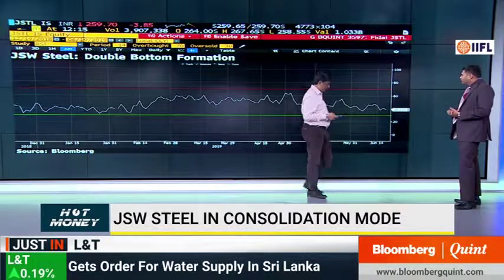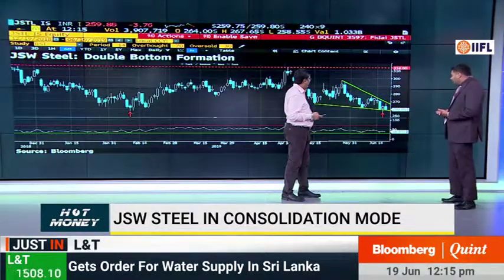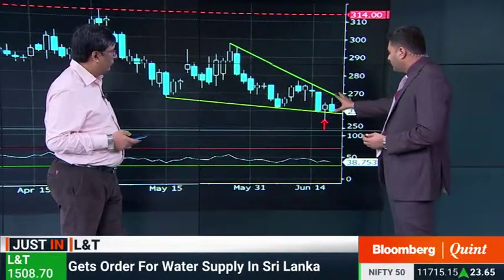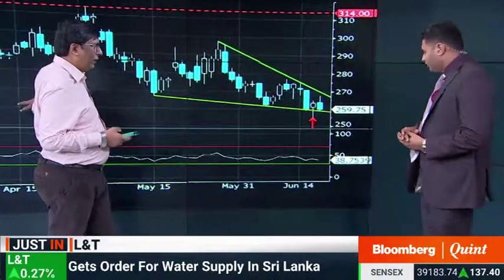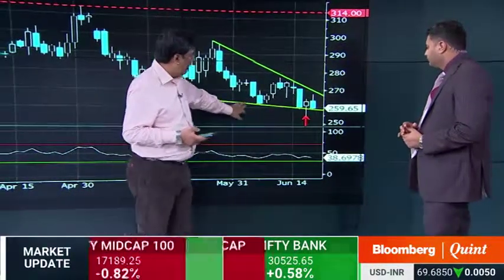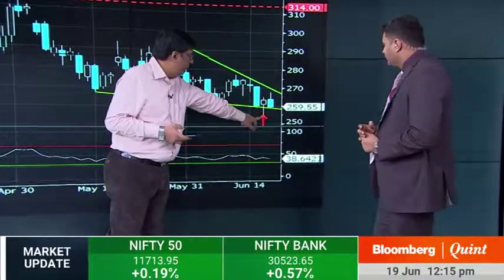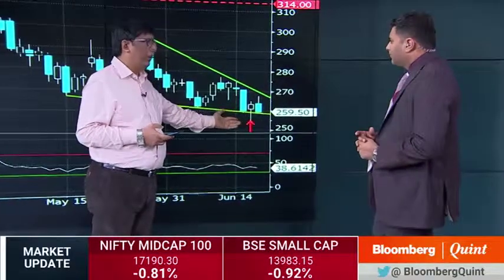Please, just one quick query on it. It's consolidating, so what are you seeing here that gives you an indication that the upside will happen? Yes, first is the double bottom. That's what we just saw. Second is this trend line support, which is a triangle that is being formed, and it has not broken below that on a closing basis. And even if it broke, this can become, you can say, a false breakdown.